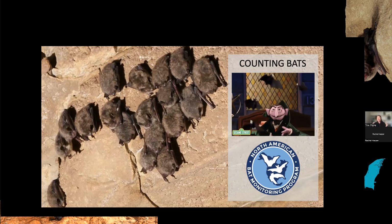However, in some locations in the US, you can go into these subterranean environments in the winter and you might encounter hibernating bats. And as biologists, this is a great opportunity for us to actually come in and monitor these populations. When I say monitor, I literally mean like Count Von Count from Sesame Street. We go and we count the bats on the ceiling.